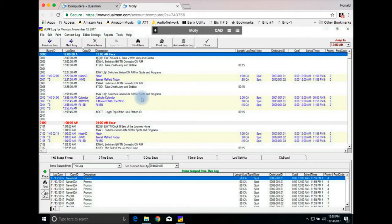Then when we go to the break at the top of the hour, it's going to play the Catholic calendar, and then when it goes away from there, Debbie and Jerry and Debbie, their information will go away, and the Catholic calendar information will appear on the screen of the phones and the tablets and the computers. And then A Moment with the Word will play, a little bit of film music, and then the legal ID.